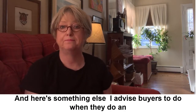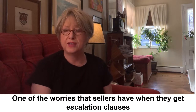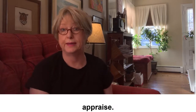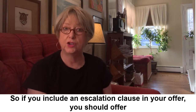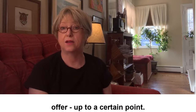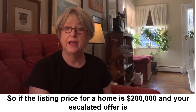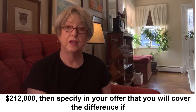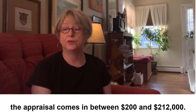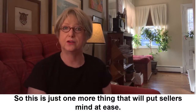And here's something else I advise buyers on when they do an escalation clause. One of the worries that sellers have when they get escalation clauses is that driving up the price like that will cause the property not to appraise. So if you include an escalation clause in your offer, you should offer to cover the difference if the appraisal doesn't meet your escalated offer up to a certain point. So if the listing price for a home is $200,000 and your escalated offer is $212,000, then specify in your offer that you will cover the difference if the appraisal comes in between $200,000 and $212,000. So this is just one more thing that will put sellers' mind at ease.